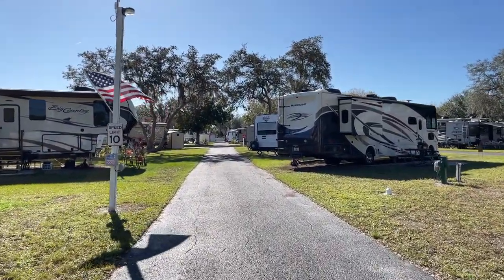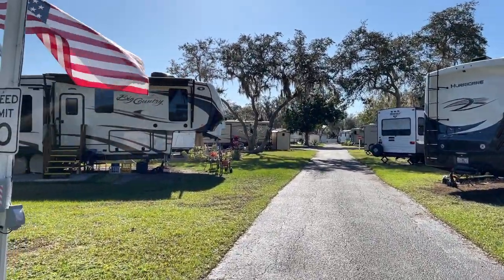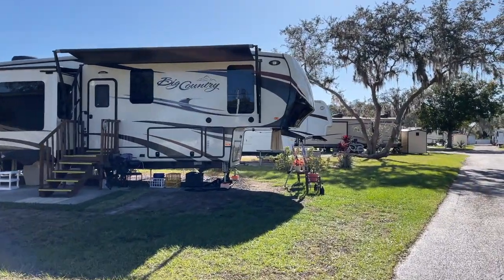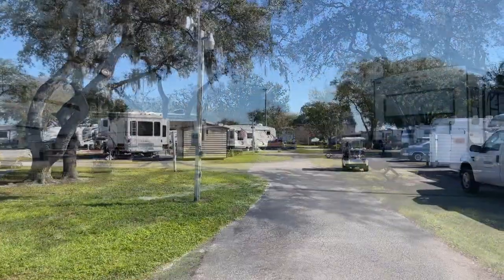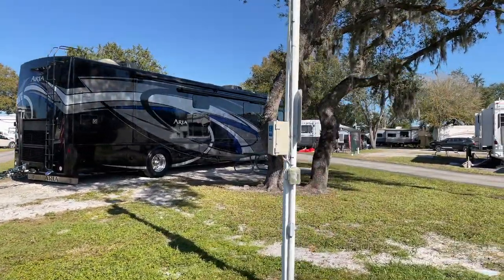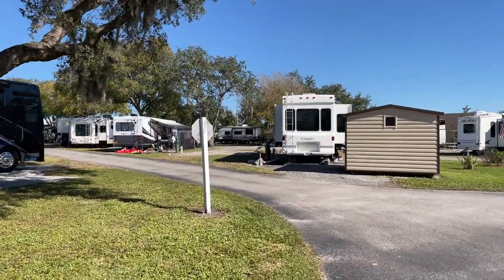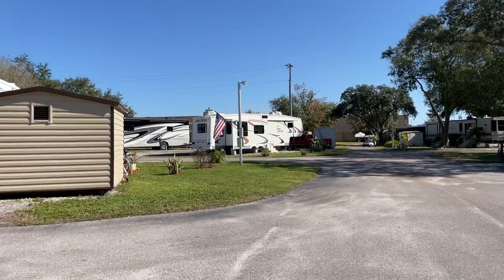A lot of people here are seasonal. They even have weekenders here. They even have people that'll come and just park for the night and then they'll be gone the next day. And next year when we come back, the site right here is definitely one that we're looking at. So I'll kind of segue that into a few of the cons.